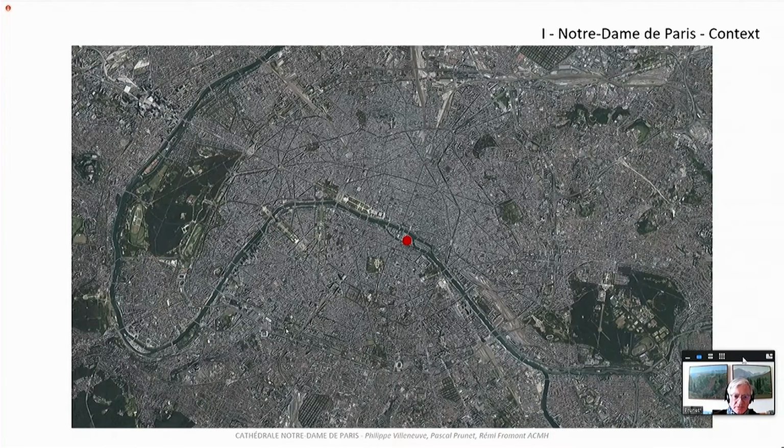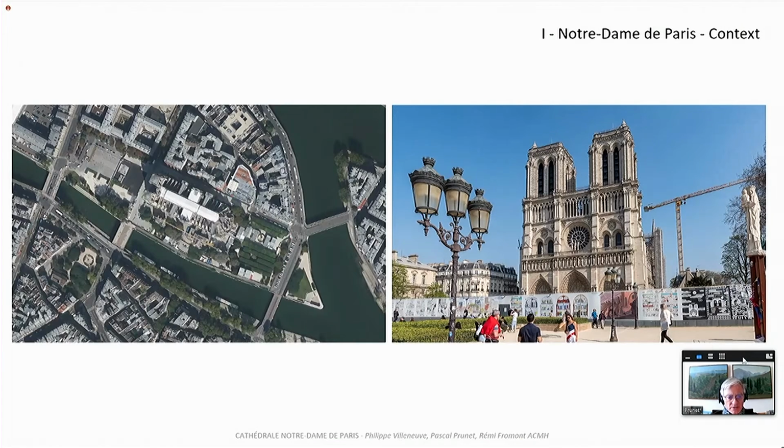Okay, so this is the context of Notre-Dame. You see a map of Paris with the green line, which is the Seine, the river, and the inner center. So the inner center of Paris, which was the medieval center, and there the islands and the Île de la Cité, where the cathedral was erected in the 12th century. So this is a part of the Île de la Cité, and you can see an aerial view of the cathedral with the roof protections we did to protect the inner space from the rain after the disaster of the fire.